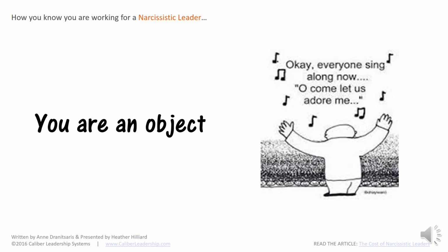The next cue that you're working with a narcissistic leader is that you are an object. So what does this mean? Well, when you work with a narcissistic leader, the bottom line is that it is all about them. Your purpose to the narcissistic leader is simply to mirror back their inflated self-image. They don't invest any energy in developing employees as they can't see past their own agenda, and the goal is to use people while keeping themselves feeling superior at all times.